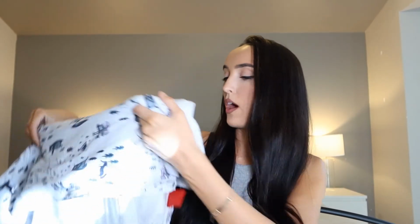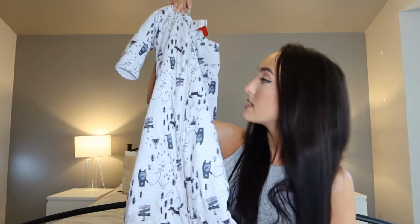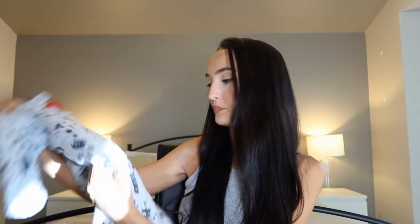My next favourite are sleeping bags. So I've got a few different types and a few different thicknesses. So the first one, this is the one I've been using a lot lately because it's getting really cold here in Perth now at night time. This is really thick and quilted. It's long sleeved and yeah, it's pretty long. This one is from Big W and it was $25.